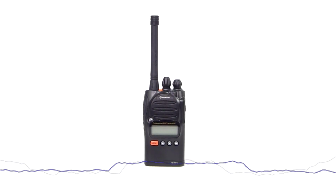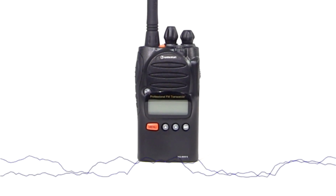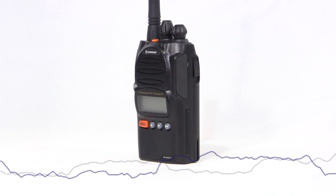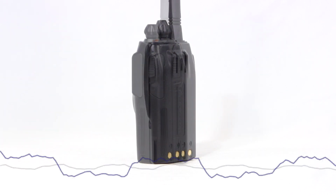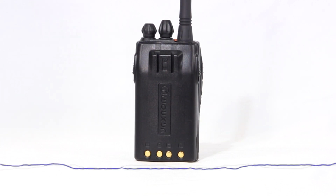I kind of like that stubby version. It seems to be more in line size-wise with a lot of the other consumer-grade FRS radios that are already out on the market. But yet when you look at it, when you pick up this radio, it is definitely not a consumer-grade radio.